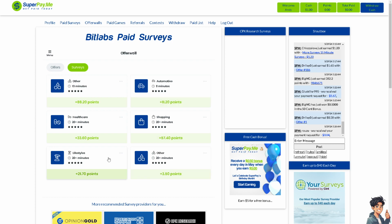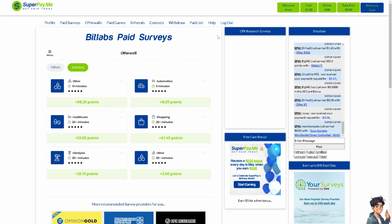Shopping is 20 minutes. But the thing is, you can convert these points to the dollars that you're going to be earning here. For example, you earn 88 points. The points will be automatically reflected on your dashboard at the upper right corner. And of course, you can convert that into real cash. And later we will deal with the payment method.